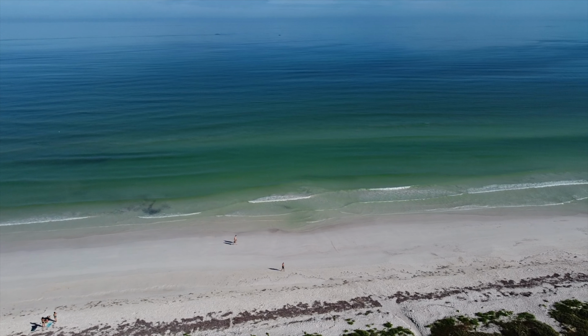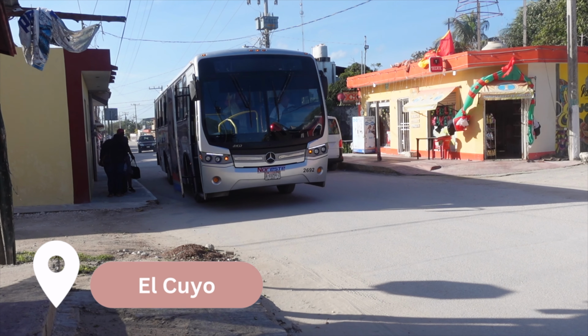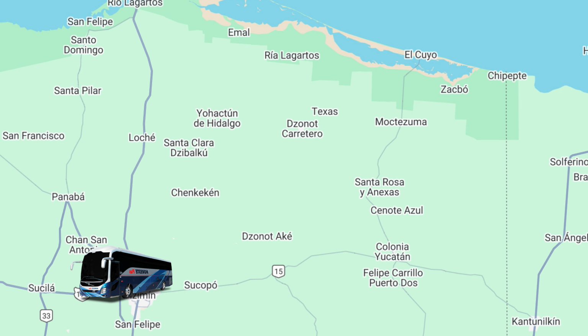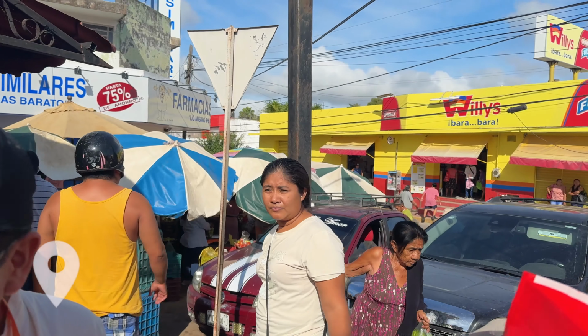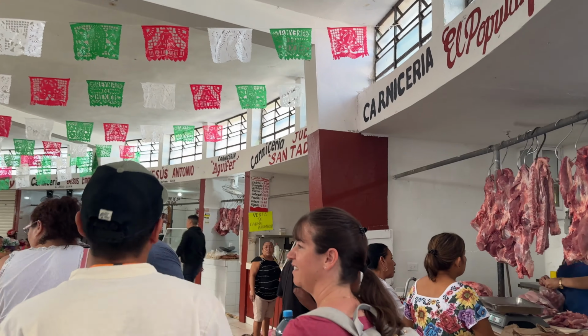Our day trip to Tizimín all started in the beautiful beach town of El Cuyo. We caught the Noreste bus at 7:30 a.m. and about 2 hours later we arrived in Tizimín. Our first stop was the local mercado, which is filled with fresh produce and delicious food. Wow.